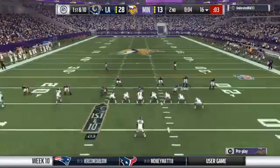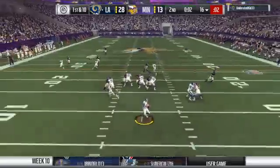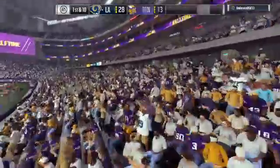Defense really showing respect to the deep ball here, playing off the receivers. Got his man on the crossing route. So we've come to halftime.